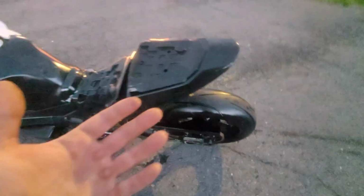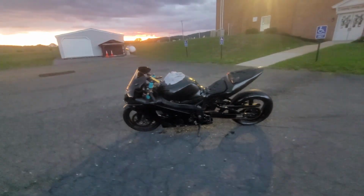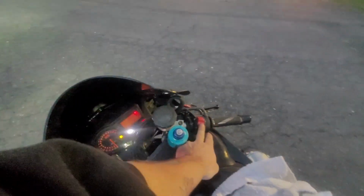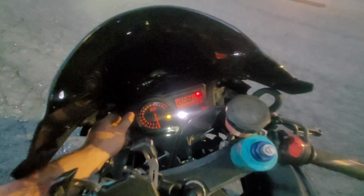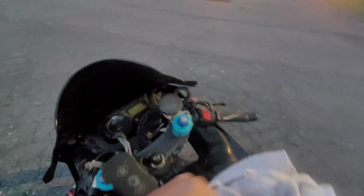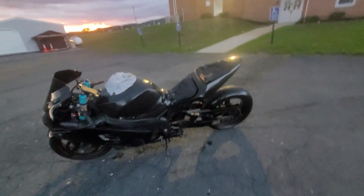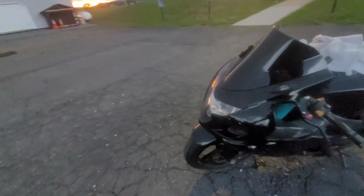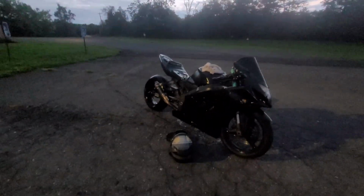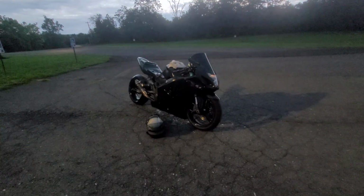This is the first actual breakdown I've ever had on this bike, actually on a bike in general. I'd have to go back and look at when I bought this bike, but we are at 53,400 miles before my first breakdown. But luckily, when you have a wife at home, she can come bring me the oil. Oh man, and these guys here, awesome. Definitely appreciate you guys.